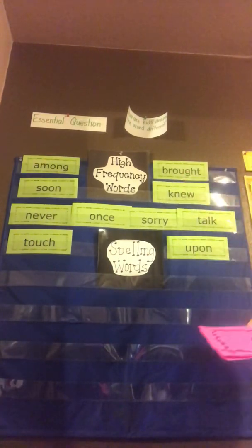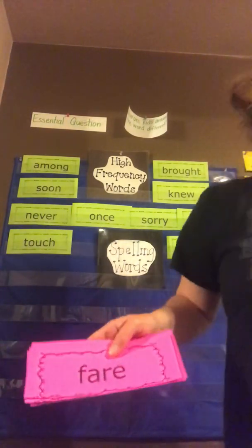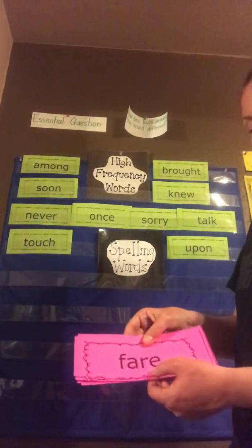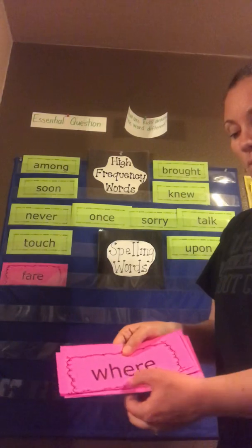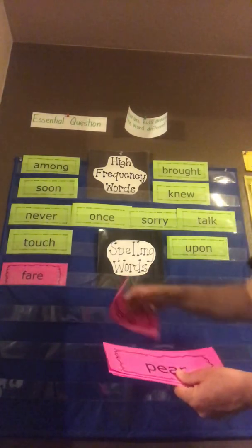Okay, then spelling we're going to do the same as our phonics pattern. It's A-R-E, A-I-R, E-A-R, and E-R-E. So our first one is fair, A-R-E, fair. So we're going to put that right there. Then we have where, which has the E-R-E pattern. So it's going to go over here.